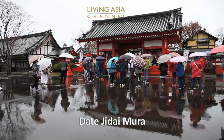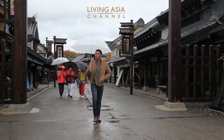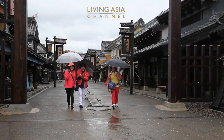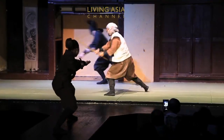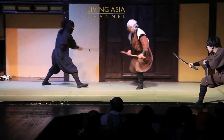Now on to a more entertaining side of Noboribetsu. We head over to the Date Jidaimura, a theme park patterned to Japan's Edo period. Everything from the buildings to the people, as well as the entertainment, are accurately fashioned to the likeness of how it was in 18th to 19th century Japan.